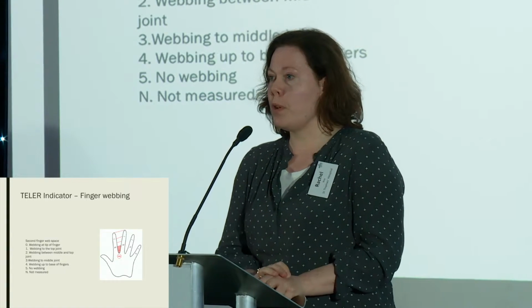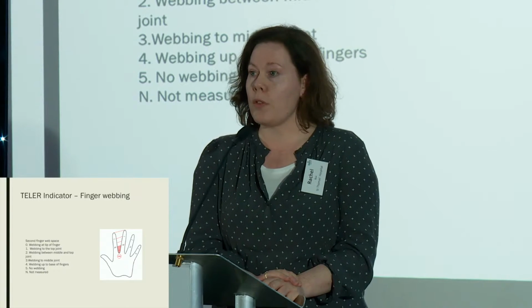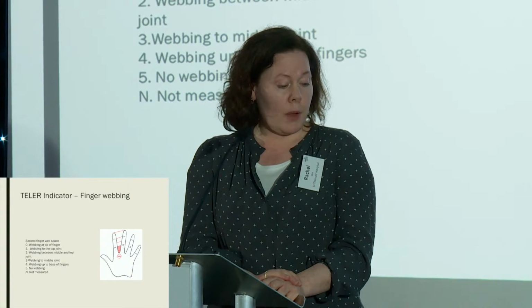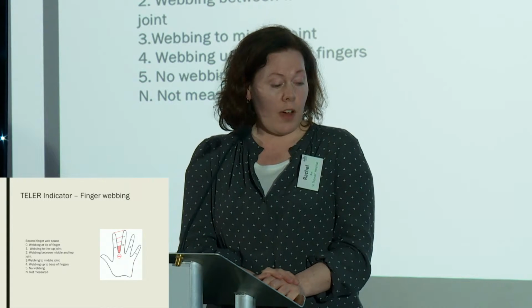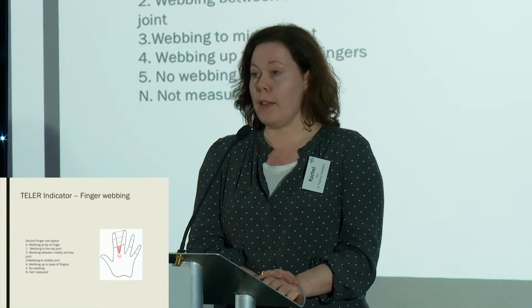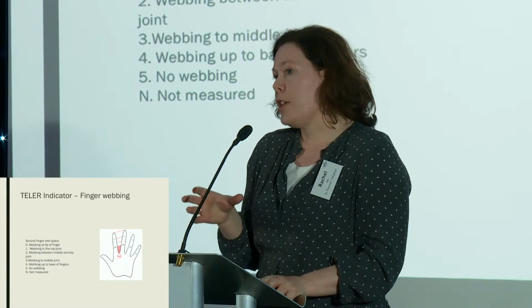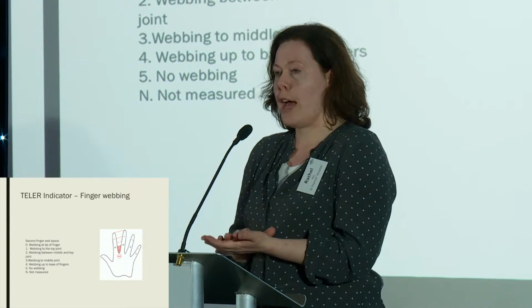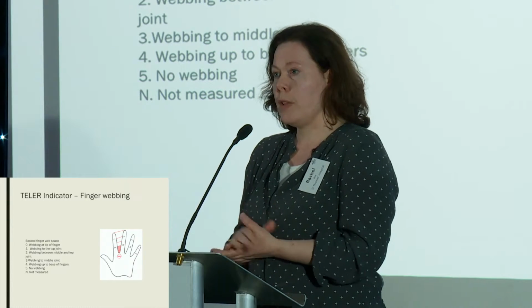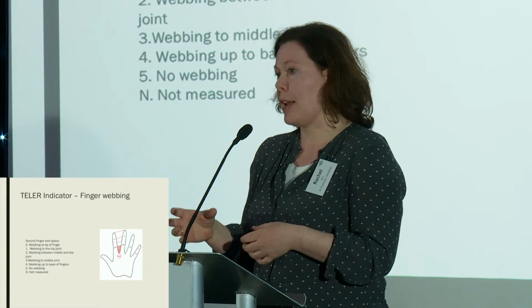So this is an example of one of the questions you'd be asked. This is about the finger webbing. Webbing to the tip of the finger would be a 0, 5 would be no webbing, and webbing at the base of the finger is 4. Other questions it asks you are things like the number of blisters on your hand, skin condition, and then also questions about function, so if you're able to hold a can of drink.